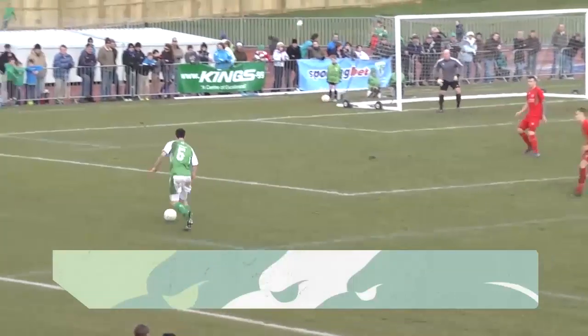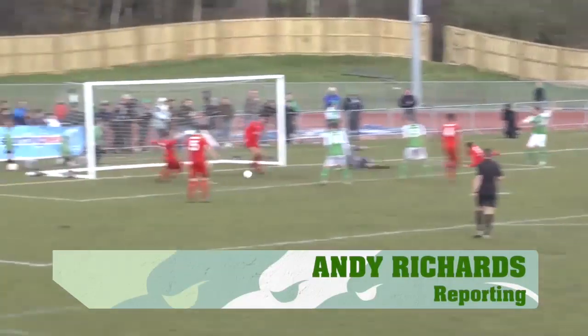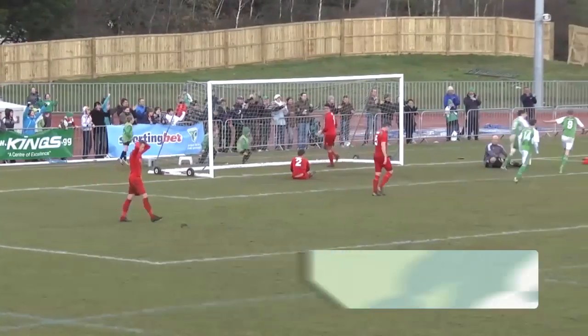Next up for the Green Lions tomorrow is a home game against South Park, an opponent we've played twice before. Let's have a look at how we've got on. GFC played South Park for the first time on the 12th of March 2013. It was a tight game, and it took a poacher's finish from Ross Allen to settle the contest.